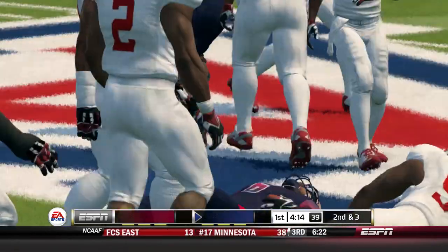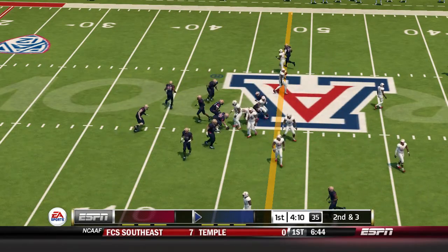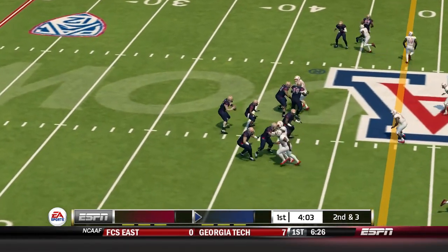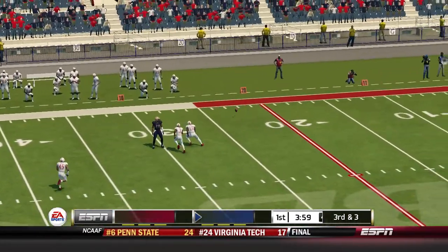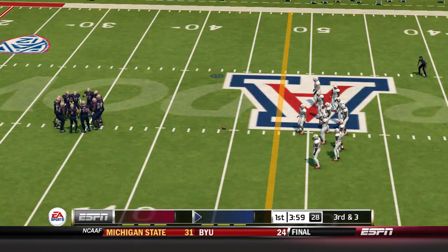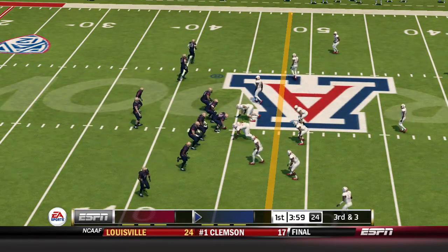Up the middle for a nice gain. That'll bring up 2nd and 3. He passes it. It falls incomplete. He's short that time. No question. He had him open, but just couldn't manage to get the ball up enough to allow his wide receiver to get his hands on it. 3rd down, and they're going to need about 3 yards to pick up the 1st down.